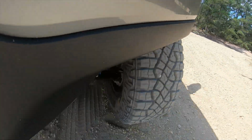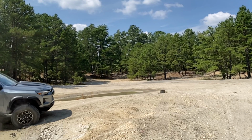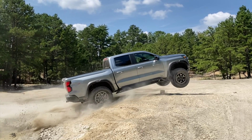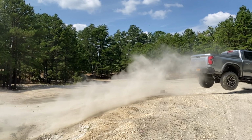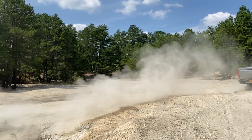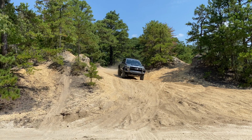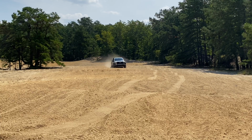The Colorado ZR2 is as close to a motocross bike as a pickup can get, and yes, it will catch air. Believe it or not, Multimatic originally developed these shock absorbers for road racing cars like Indy cars and Formula One cars. And their characteristics do improve the Colorado's on-road ride, delivering a very nice mix of comfort and control in the curves. But it's a little more fun when you're kind of out of control.